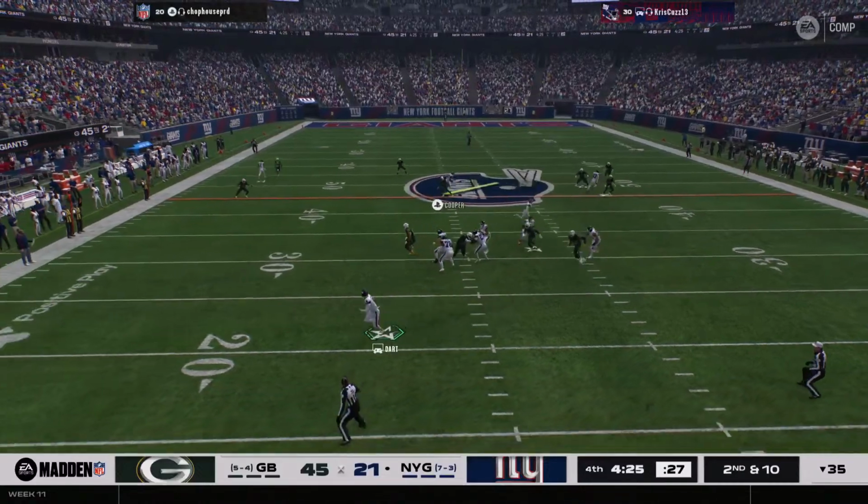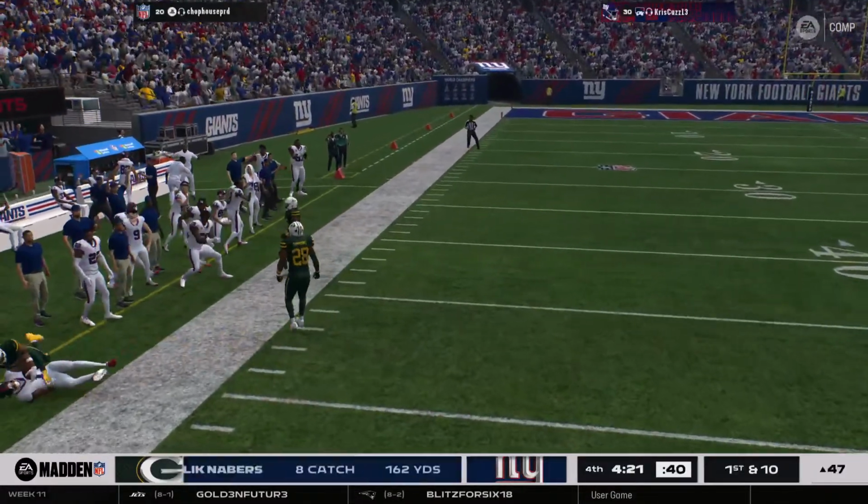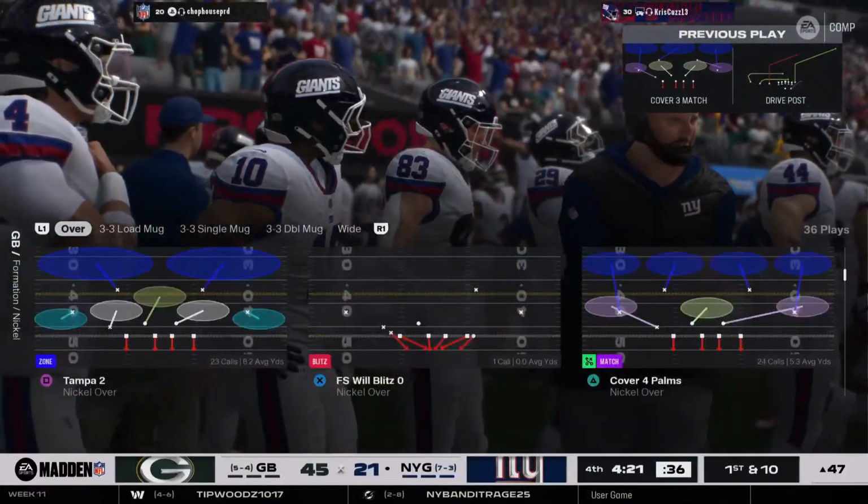Shotgun snap, looking to throw. Escapes out to the left. Sideline throw reeled in by Neighbors. That play good for 17 and a first down.